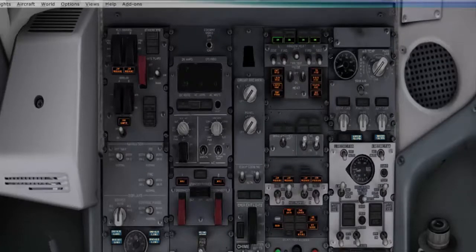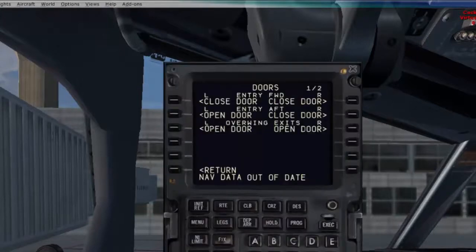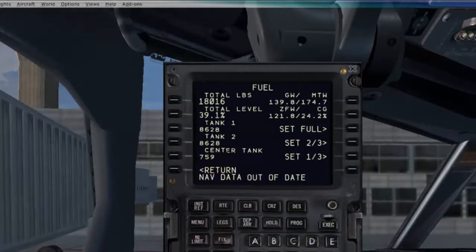Isolation valve, auto. Packs, we're not going to turn those on because we don't have the engine on yet. Hydraulics, let's turn those on. Fuel, we are going to be rolling. Let's see how much fuel we are going to need for today. Alright, we're going to need 18,017 pounds of fuel today. I'm going to go menu, FS actions, fuel, 18017, and then we're going to put that in our fuel up there.